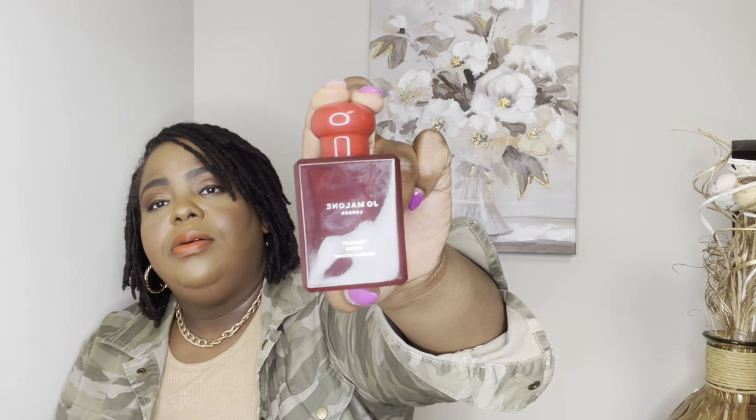But this is really a really nice perfume, cologne perfume, and it's really pretty to look at. Y'all see the bottle? It's like red. So, I don't know how y'all feel about it. Comment down below if y'all have this.